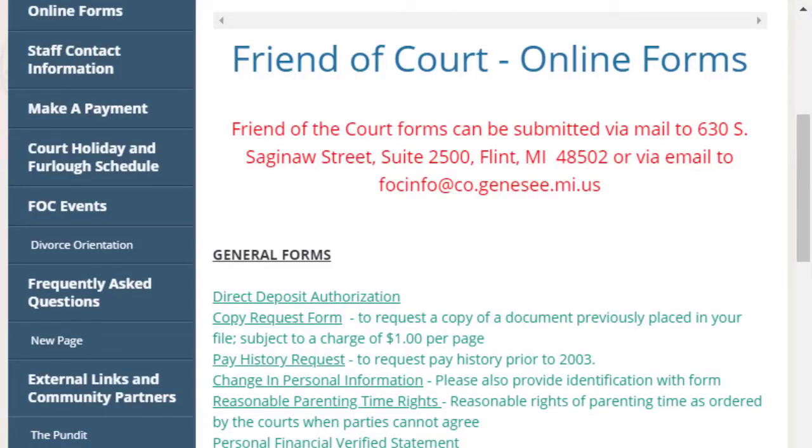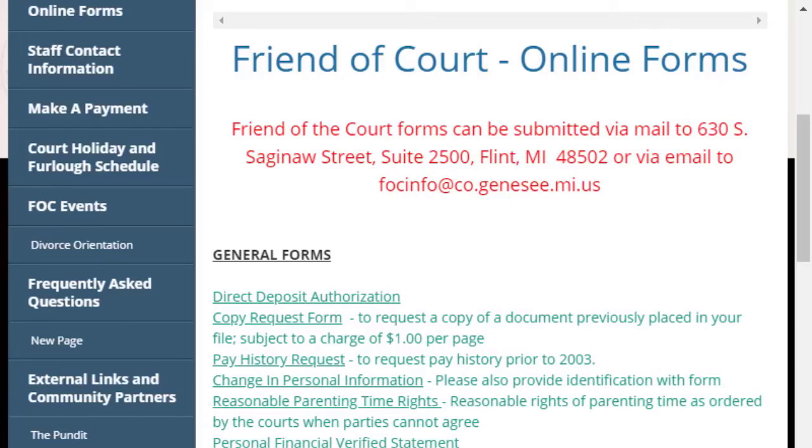I'm not going to go through every single one of these forms, but I just wanted to highlight that we have a ton of forms available on many of the different issues that you may have come up. If you have a friend of the court case, you've got direct deposit forms. We've got change in personal information, which is incredibly important. If you change your address, you get a new employer, anything comes up on your case where something's changing regarding you or your children, you always want to make sure that you fill out that change in personal information so that we can contact you at the right address when things are going on.